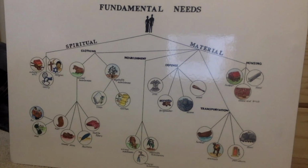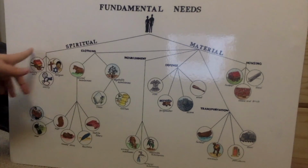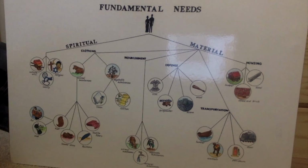And then clothing. What's the clothing that you really like to wear? Are you someone who doesn't really care about clothing? You're like, yeah, whatever. Covers my body, protects my feet, I'm cool. Some people really like it. And then come over here and go over the things that you really care about, that you're passionate about, that make you you.